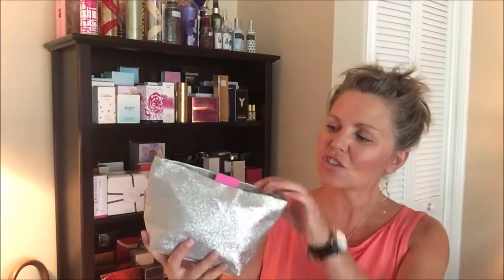The next lesson I have learned is to keep a packed bag of small perfumes whenever I travel. I don't know how I'm going to feel when I get there. So I have packed this little silver makeup bag. I think I got it free with something. And it is chock full of samples, of small sizes.